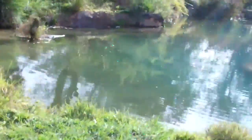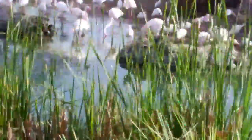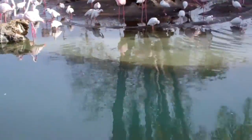Out there on the island are some greater flamingos. They're the largest of the flamingo species. They get their color from their diet. They'll eat brine shrimp, a food that contains beta carotene. And carotene is what gives them their pinkish color.